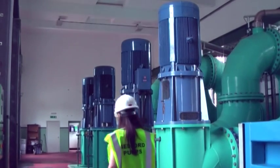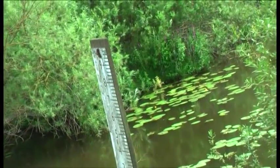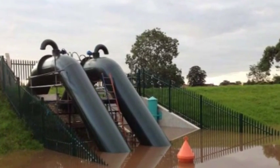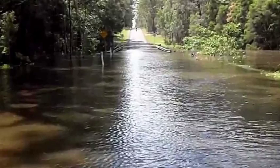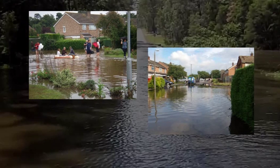The company's range of fish-friendly pumps are ideally suited for land drainage, flood defence and fish farm applications. Bedford Pumps recently completed a contract for the supply of fish-friendly units for a flood control scheme near the village of Kempsey, just south of Worcester. The village has hit the headlines on a number of occasions due to repeated flooding.